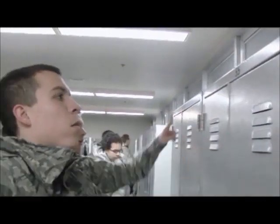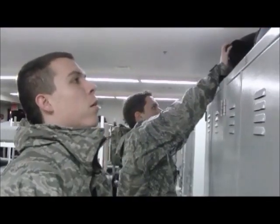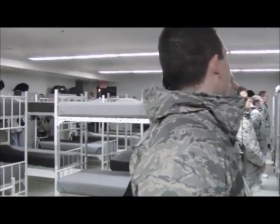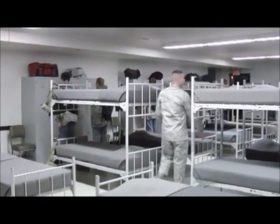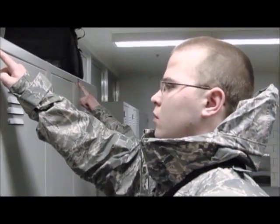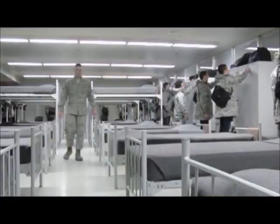Nice and easy. Now what I want you to do is point to that number once again. You're standing in the center, facing your rack. There's a number on the side of that bed. It matches the number.